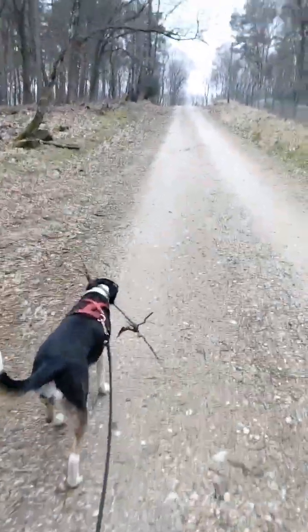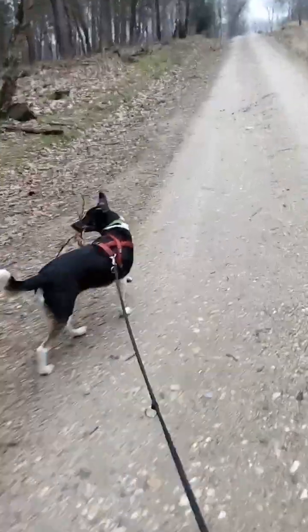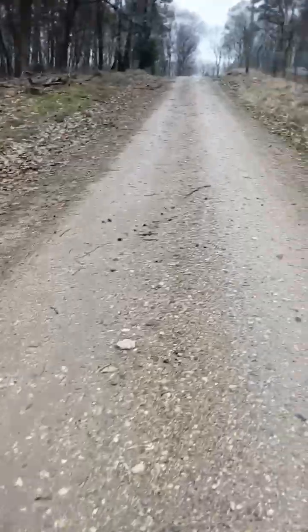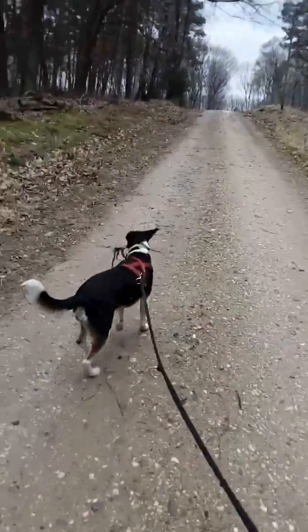Well, folks, let's go up over this hill. I should be back to the car. Been running now for about 20 minutes. Well, that's alright, it's nice and refreshing. It's cooled the air down a bit. It's been quite nice today. It's been about 18 degrees Celsius.